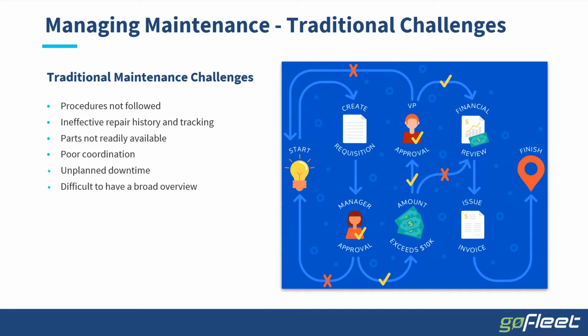And then we've got unplanned downtime because maybe scheduled maintenance or preventative maintenance was missed. There's also the additional challenge that it can be difficult to have a broad overview of what our maintenance program is doing. This is because, using a paper-based or non-computerized maintenance management system, unless someone's willing to go through all of the binders, folders, file cabinets, papers, and other things that are submitted, they may not have a good overview. And even if they do, things can get forgotten, and they may not be easy to look up later on.